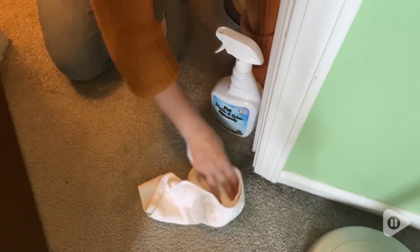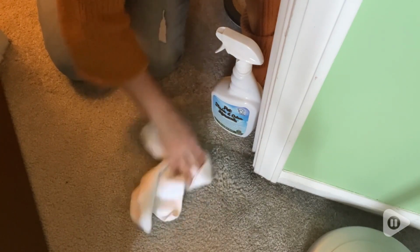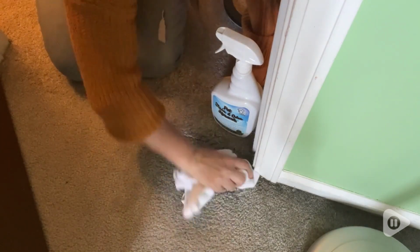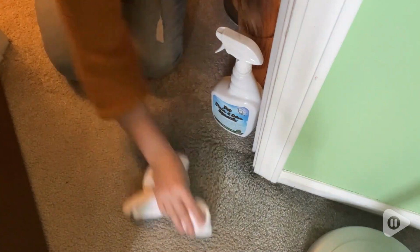I have used this on carpeting, on rugs, and even on furniture, because if it's not my dog, then it's my cats and fur balls. You do want to test out your fabric first, just to make sure it's not going to be a problem.